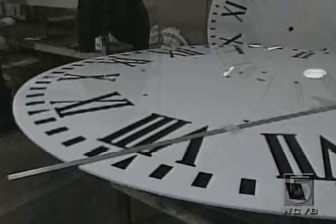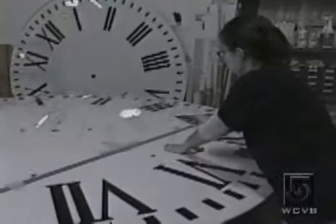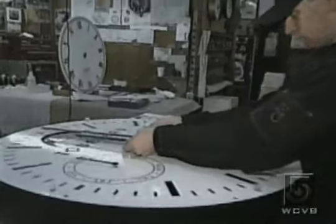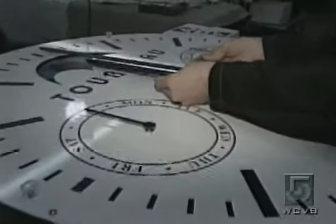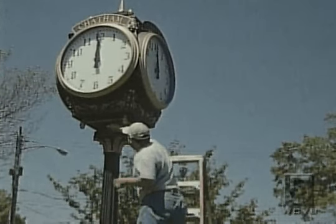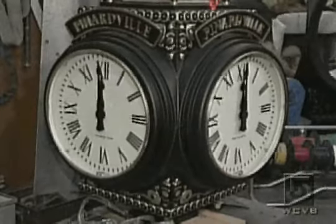The Electric Time Company is the nation's only custom maker of outdoor clocks. And they've made some pretty impressive ones since the company's founding back in 1932. We did a clock down in Miami, Florida that's 30 foot, that's designed to stand up to hurricane force winds.